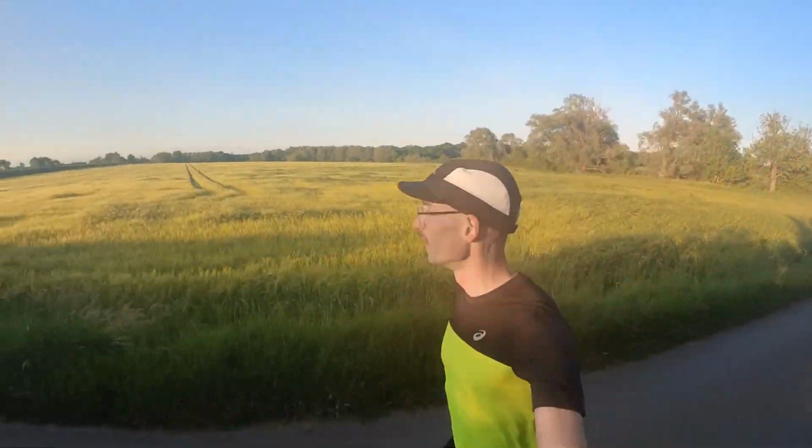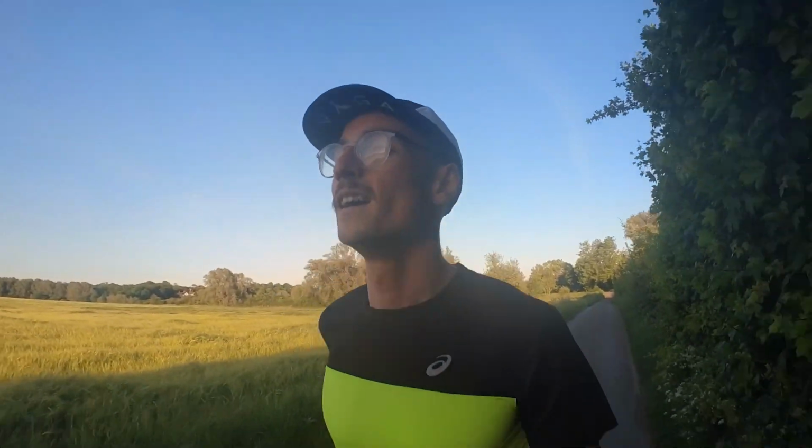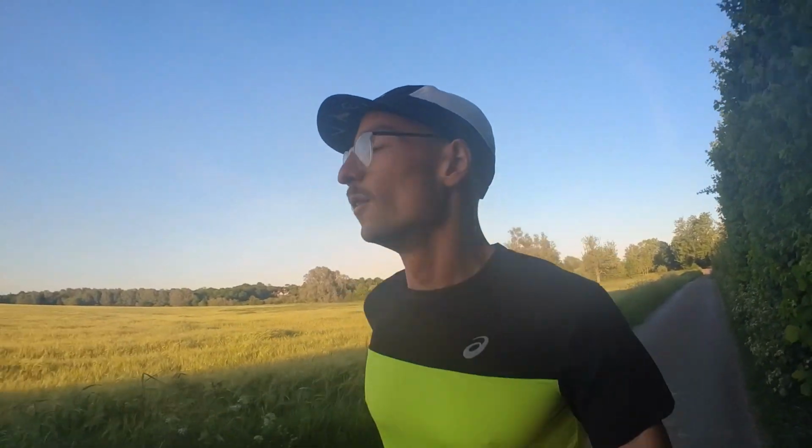Look at this, gorgeous. The thing about doing these runs at this time is you've basically got all these country lanes to yourself, apart from the odd cyclist, but I don't mind sharing. Woo!